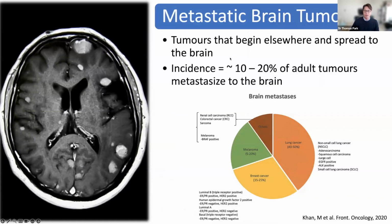Metastatic tumors, on the other hand, as I mentioned, have spread from other parts of the body. And to be honest, they actually make up the bulk of brain tumors. Although they don't arise from the brain, there are so many tumors around our body, and 10 to 20% of these adult tumors are known to metastasize to the brain. So that makes quite a large number. You can see here, lung cancers and breast cancers make up the bulk, but melanoma is also there as well. Why are those dominating brain metastases? There are theories, and there are plenty of studies out there, but no clear consensus as to why.